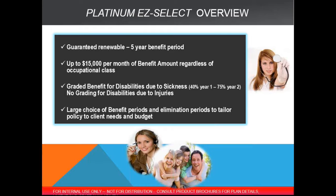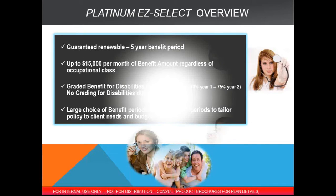We are only doing that. It's going to be graded not for accidents, just for injuries. And then we have a large choice of benefit periods up to 5-year, your 1, your 2, your 3, your 4 benefit period, your elimination periods, your 60, 90, 180, 365, just like a traditional DI carrier.